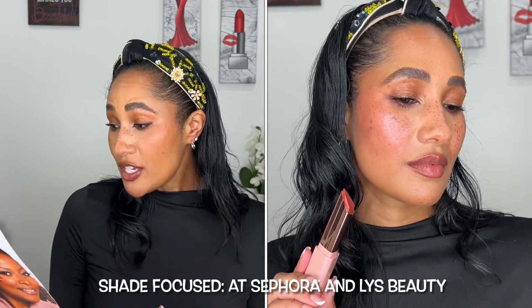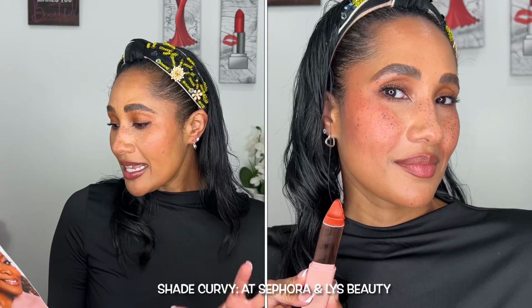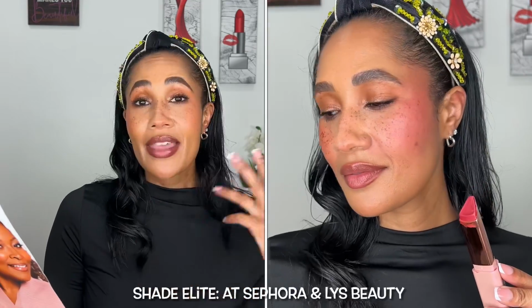We have 7 shades. 4 of them are sold at Sephora. The other 3 are sold exclusively on the LYS Beauty website, and they retail for $20. So this is a lightweight, easy to blend vegan blush stick that blesses the skin with an instant pop of color and wearable luminosity that brings life to the makeup look. Whether worn alone or alongside other complexion products, this dewy, ultra creamy formula layers perfectly to achieve a natural flush of pigment on the cheek.